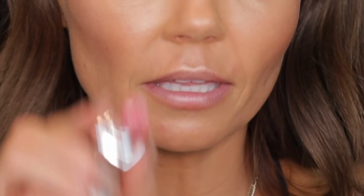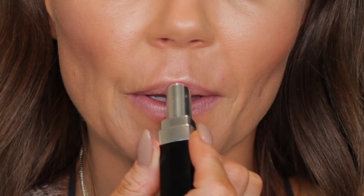Now I have really been enjoying the Rouge Coco Flash. This is the shade 132 Flushed. I absolutely love this shade, but I heard that this new Bloom is an even better formula. But look how pretty that shade is. Oh, I love this shade. It's so pretty. I keep it in my purse. Let's go ahead and try on the shade 124 in the Bloom formula.